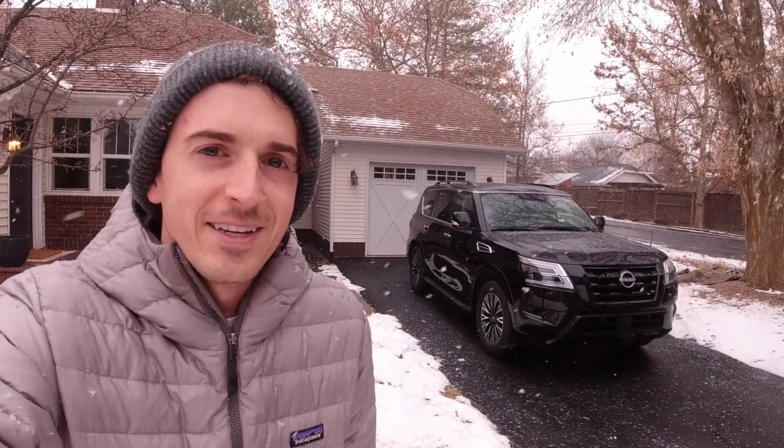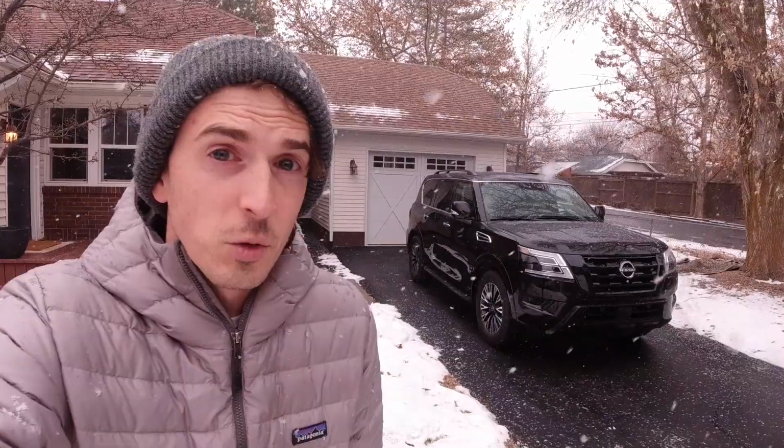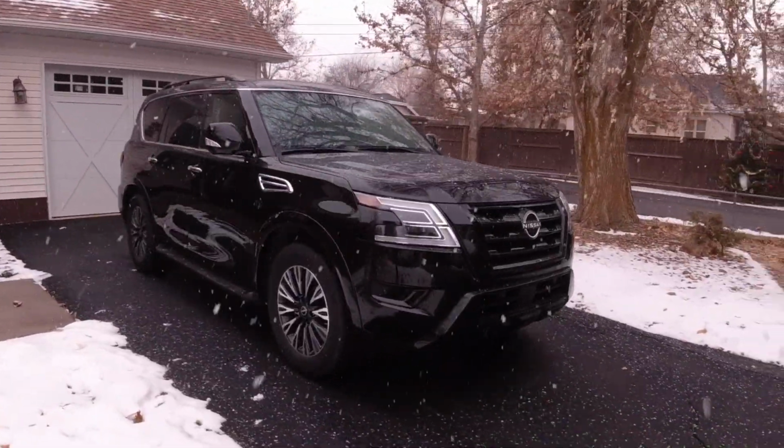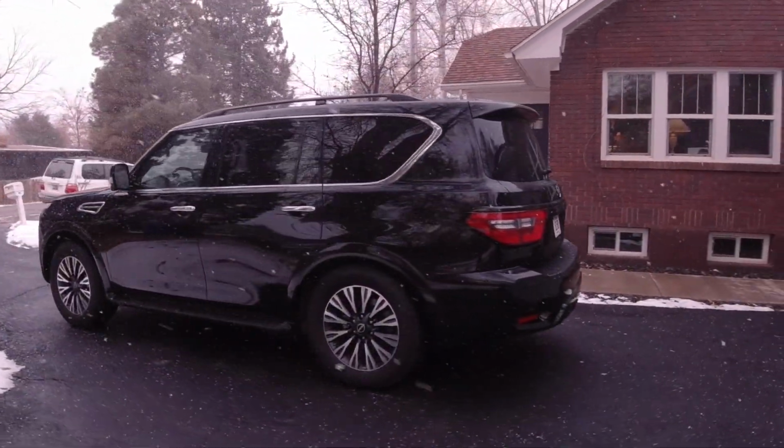Hey everyone, with me today is this 2021 Nissan Armada. So the Armada gets a facelift for 2021. The changes consist of updated styling front and rear. You can see it's a little bit blocky, maybe a little bit more modern than in years past.